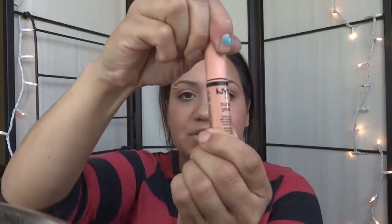Okay, perfect. My MAC Creme de Nude, which is a nude lipstick, as you guys can see. And then I'm going in with NYX Butter Gloss in Fortune Cookie. All right, so that's it, you guys. I have a nude lipstick on my lips, I have a very light brown in the crease, and that's it for my no makeup look.